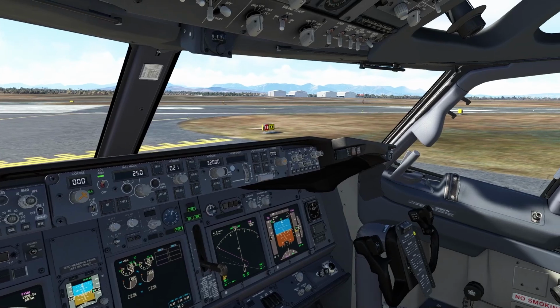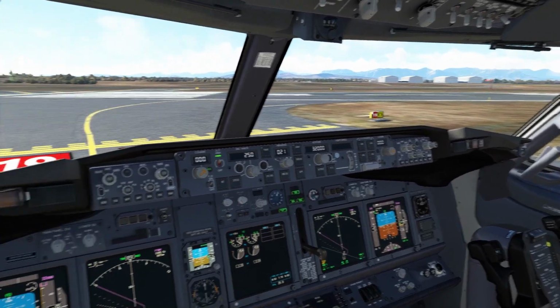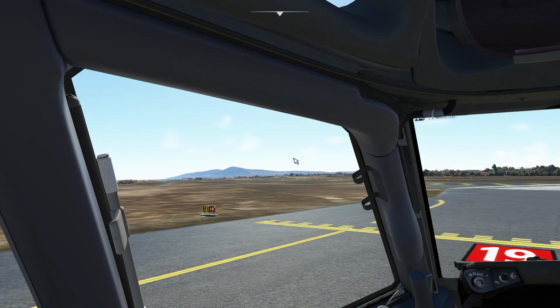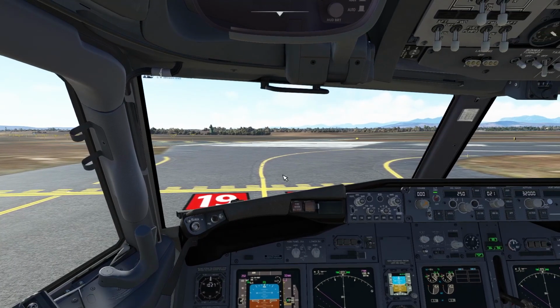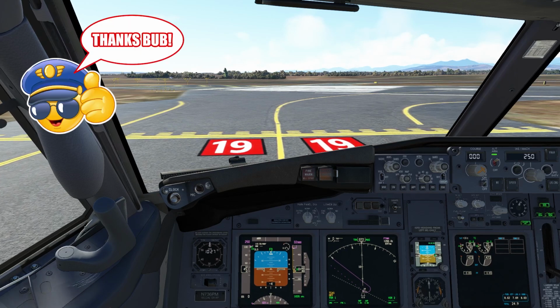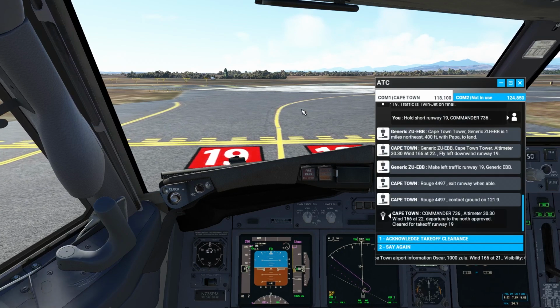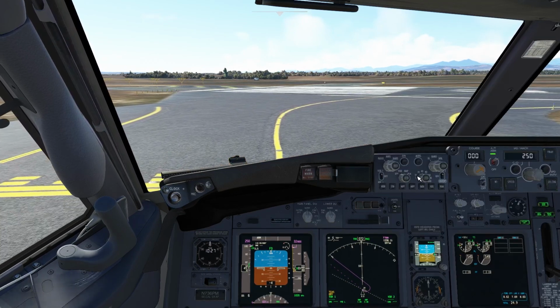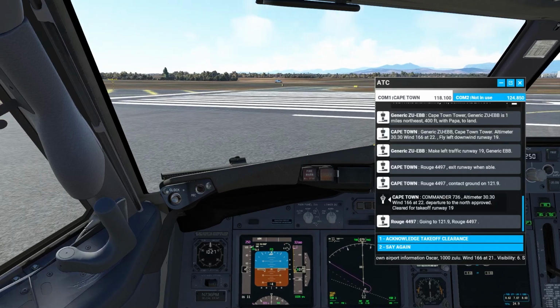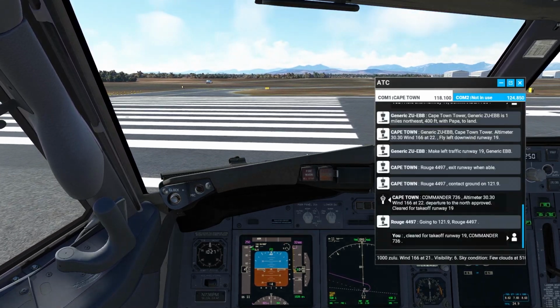Now we wait. Rouge 497, exit runway when able. Is there another aircraft on final? Okay. I'm probably going to skip. Rouge 497, contact ground on 121.9. Commander 736, altimeter 3 0 decimal 3 0, wind 166 at 22. Departure to the north approved. Cleared for takeoff runway 19. Thank you, Bob. Did I acknowledge? Come on. Cleared for takeoff runway 19, Commander 736.